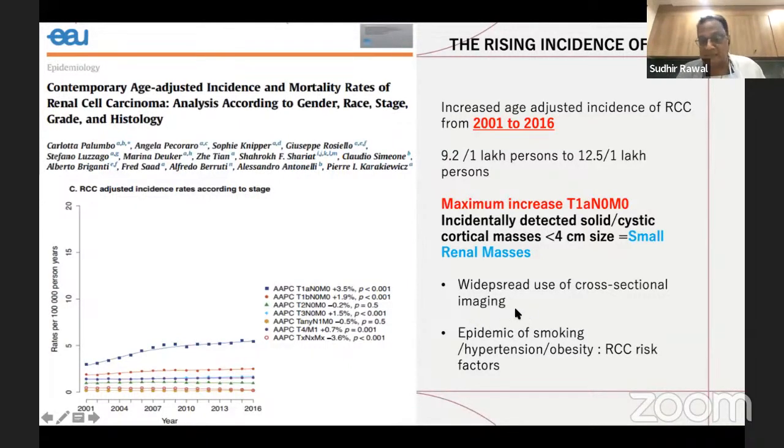It has happened in my practice also. In 1996, when we started this institute, I've been there since the time of inception, I used to have a lot of cases with big kidney cancers and we would do open surgery. But now we get a lot of patients who have small renal masses and they are detected incidentally. And then the epidemic of smoking is there, hypertension is there, and obesity, which are risk factors for RCC.